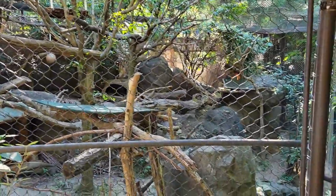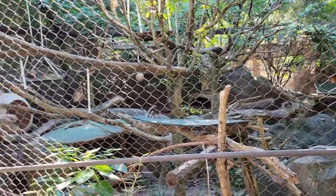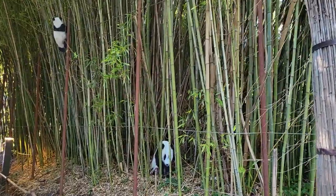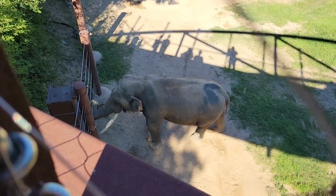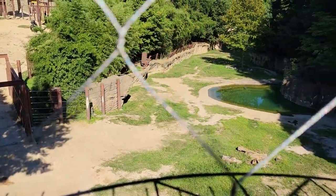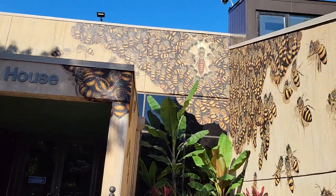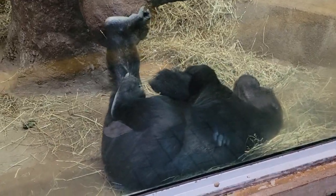I've been looking for him for like 5 minutes. Nowhere to be seen. This is the closest to a panda we've seen today. How cute. So cute.